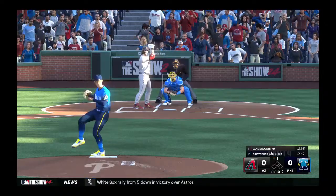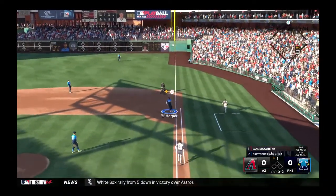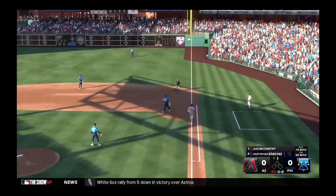And the 0-2. On the ground, right side. Harper takes it himself. One up, one down.